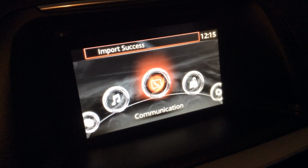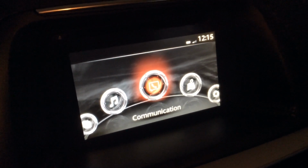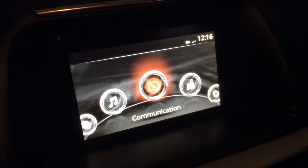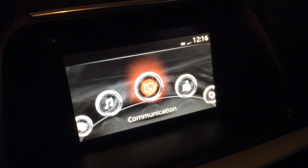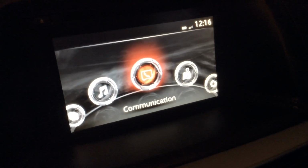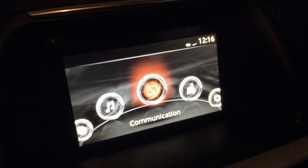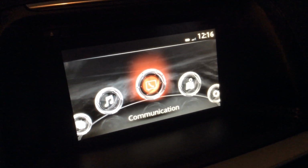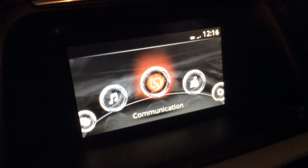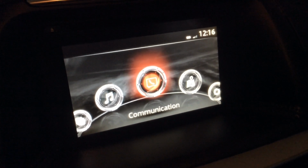Hey everyone, so I recently got Apple CarPlay installed in my 2016 CX-5 Mazda. I know Mazda has been installing Apple CarPlay in their newer vehicles, but not until recently have they been retroactively installing it in their older vehicles. So if you have the infotainment system in your Mazda, which they started installing around 2014, and that's what you're currently looking at, then you are eligible to have the Apple CarPlay.